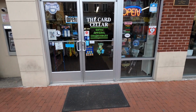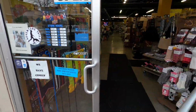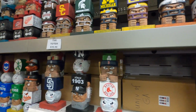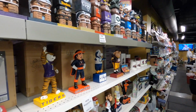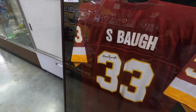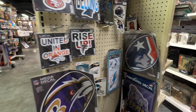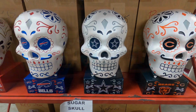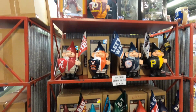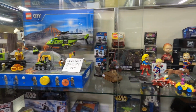The Card Cellar is known as the top spot in the region to get your sports cards and your collectibles. And looking around this place, I can see why. This place has just about everything a sports fan can think of: cards, home decor, and a full array of autographed memorabilia. That's not all. The Card Cellar, at just under 5,000 square feet, sells a wide variety of clothing, sandals, bags, toys, and quirky fun gifts for any occasion.